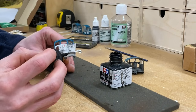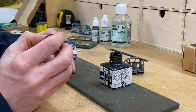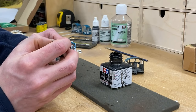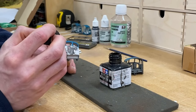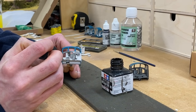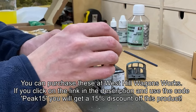And you don't have to worry too much about what you're doing. Just go all over the details, especially that door. And you can see how it runs into all of the little nooks and crannies. And then once this is dried, we can come back and remove the excess with some of the cotton buds, a little bit of enamel thinner. But for this initial stage, you don't have to worry too much about being absolutely perfect in where you get the wash. Just make sure you get decent coverage so it picks out all of those details.